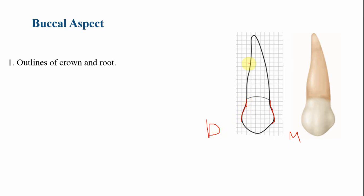The contact areas are at nearly the same level mesially and distally. The mesial contact area is located just slightly occlusal to the center of the crown. This is the center of the crown, so it's just slightly occlusal to the center. Distally, it's located a little bit more occlusal, but it remains at somewhat the same level, compared with the different positions of contact areas between mesial and distal aspects in the anterior teeth.